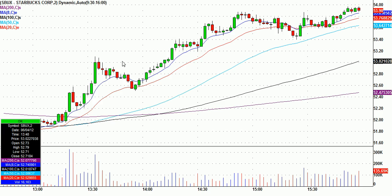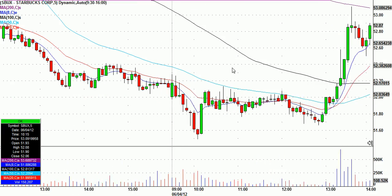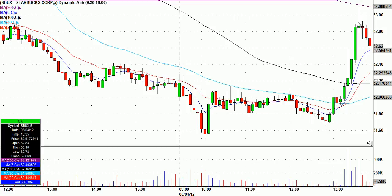Now, people that missed that, because it was given on very short notice, on this setup, it comes back down after a nice rally. It comes back down to the 5-8. The 5-8 is an area we like to go long if you have recent passion and strength. Starbucks meets that parameter. Big move here, big volume. So this first pullback to the 8-period moving average, 5-minute candles is an area of interest.